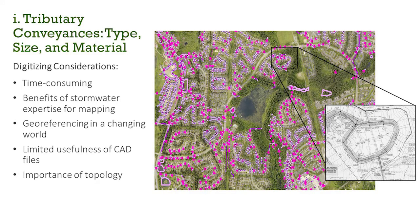A consideration here is, when you're georeferencing, the world is changing. So if you have older CAD drawings, the facilities may not be on the ground anymore. The aerial may be dramatically different. So it can be challenging to figure out where that fits in the world. So one of the data sets that is most helpful for georeferencing this stuff is parcel boundaries, because they tend to change less frequently than some of the other data sets that you might use.